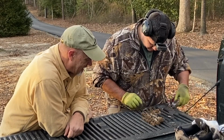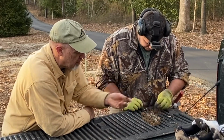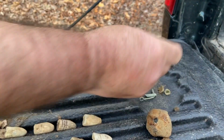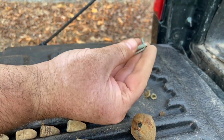Golly, you got a lot of canister. Man, look at that. 18 iron canister shot and a nice grape. Pieces of 3 friction primers, is that one? Percussion caps. I got 2 pieces of friction primers, and one of them laying right on top of the ground.